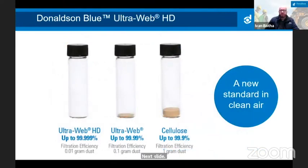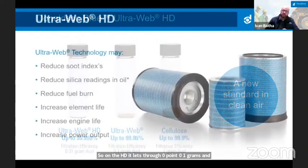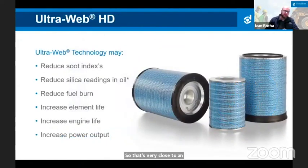So what does the extra 9 mean? The difference between 99 and 99.99. So that's comparing, the first one, the 99.99 in the middle, that's the Donaldson Ultra-Web, and then we've got Ultra-Web HD, which is the most recent one, and that's for high flow engines, and you can see how little dust it lets through. So on the HD, it lets through 0.01 grams, and that's compared to 1 kilogram of dust that's been fed into that machine. So that's very close to an absolute filter rating.